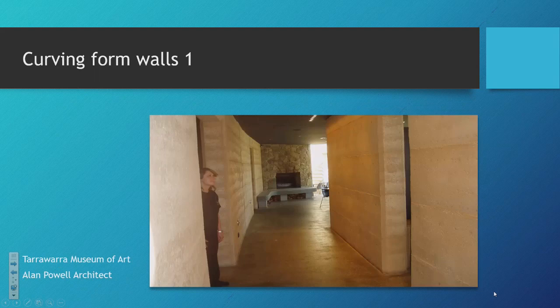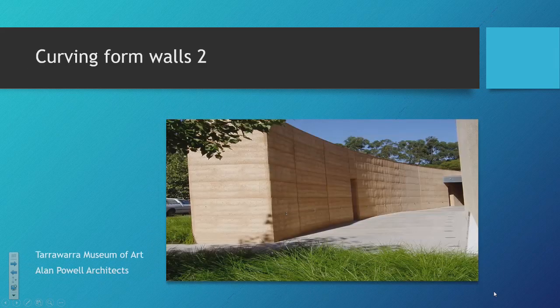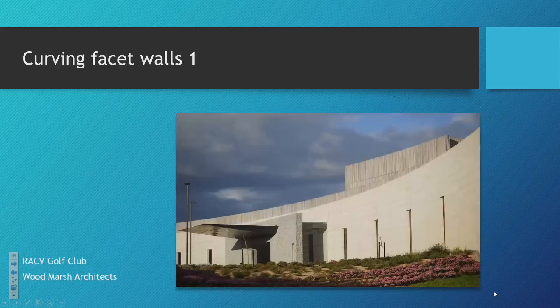Now, I just wanted to show you the difference. Curving walls, we've gone off curving walls because curving walls need bespoke forms. They tend to have this sort of ripple effect. You see, it's a lovely building. This is Tarrawarra Art Museum. They do have that, see that sort of ripply bit? Because the curving forms, by nature, are not as strong as straight forms.